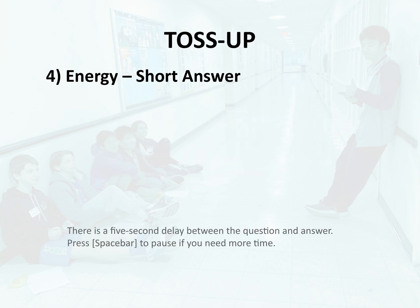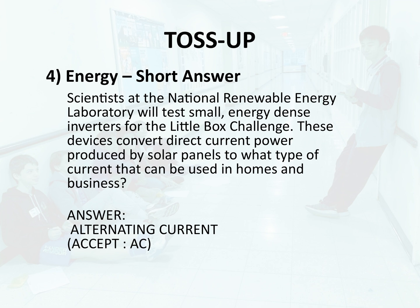Toss-up 4. Energy, short answer. Scientists at the National Renewable Energy Laboratory will test small, energy-dense inverters for the Little Box Challenge. These devices convert direct current power produced by solar panels to what type of current that can be used in homes and businesses? Answer. Alternating current.